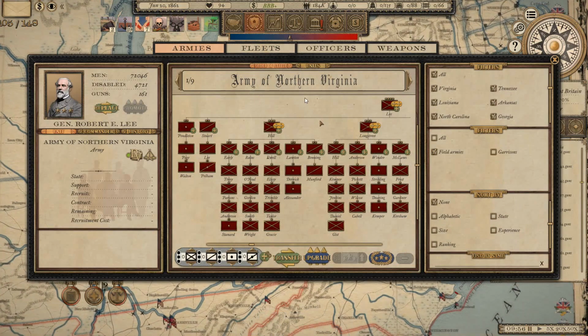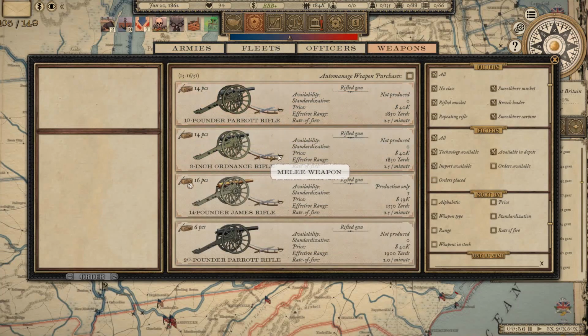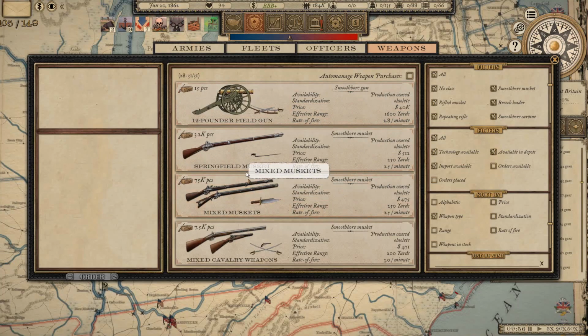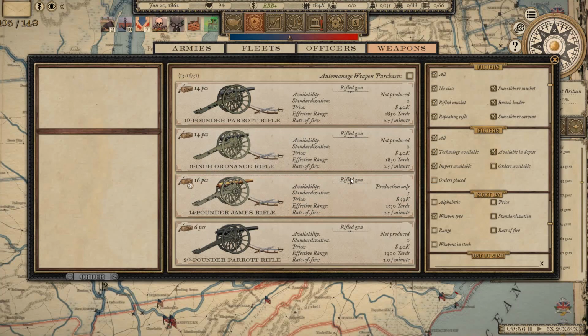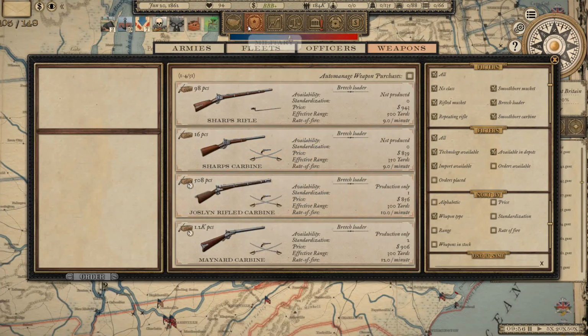We'll have a look. Let's have a quick look at the weapons. What did we capture here? We've got some more Parrots. Nice. Some more 3-inch ordnance. Some James rifles. Those kind of weapons are all welcome. Four 6-pounder wire. Nice. But only four. Can't really use them anywhere, which is a shame. We now have 2,600 Springfield rifles. What else do we get? A couple of thousand muskets. Alright, not too bad. So we've got some decent weapons here. Nice artillery pieces, which I'm always pleased that they're happy to outfit our armies with Napoleons and 3-inch ordnance rifles and stuff like that. Thanks very much, Abe.